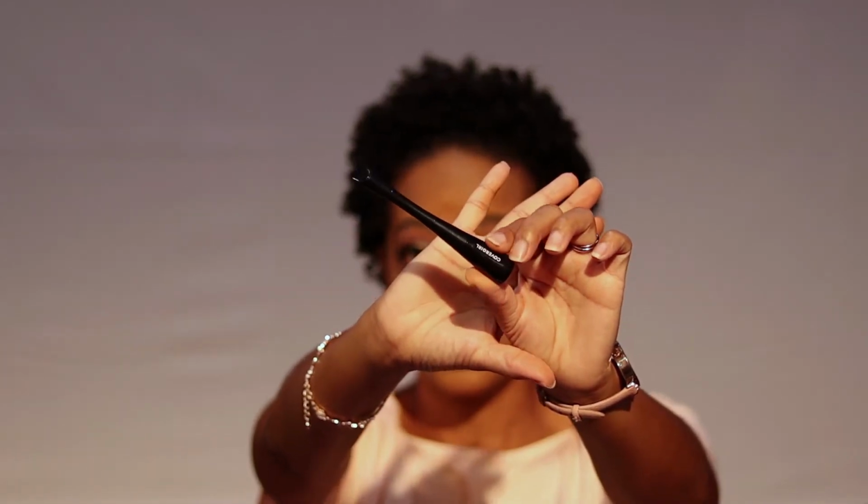Next, I have my Major Matte Black CoverGirl liner. I like my liner to be jet black, and this gives me that. And like I said, this is very inexpensive, and this is what it looks like. It's easy to work with because the tip is not flimsy, but it's not too stiff. So you're able to do your lines, because I'm terrible at wings, but this helps me a whole lot because it's so easy to work with.